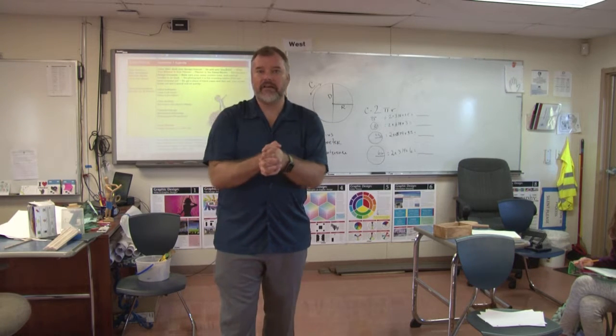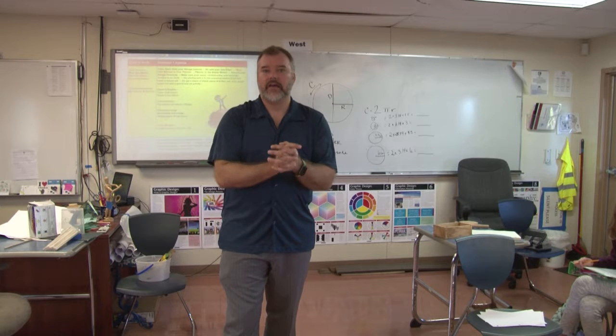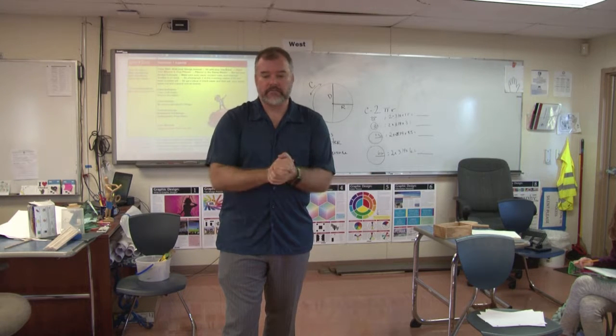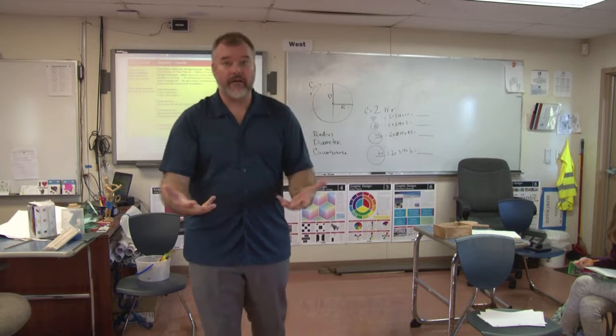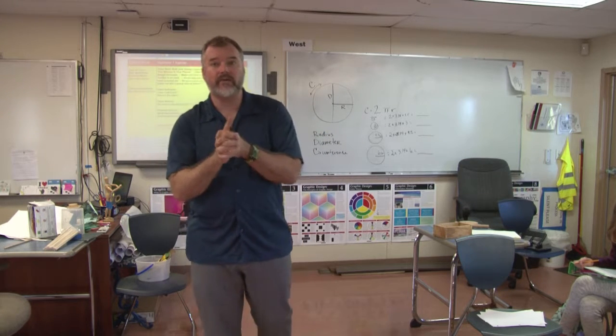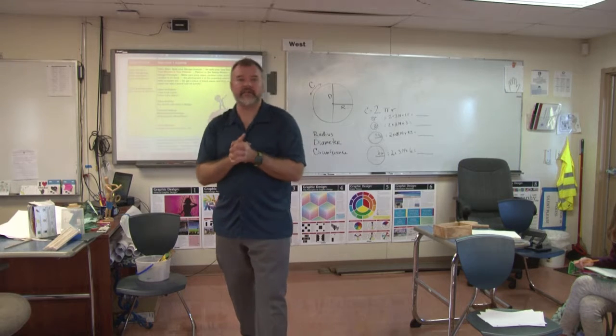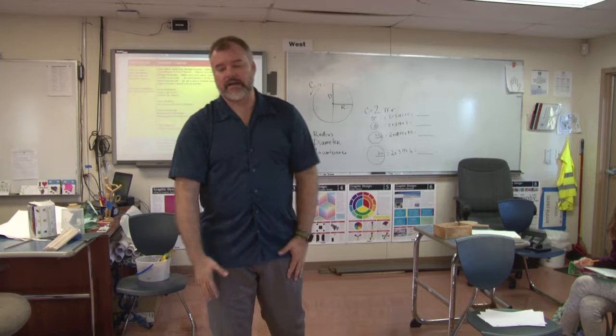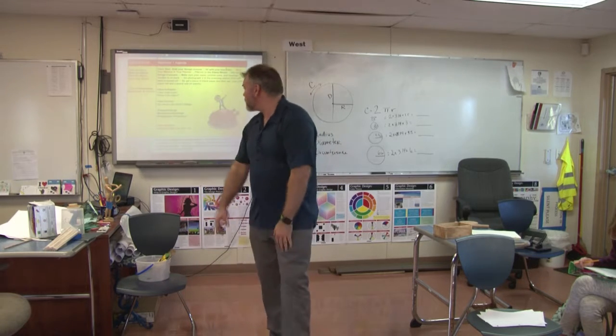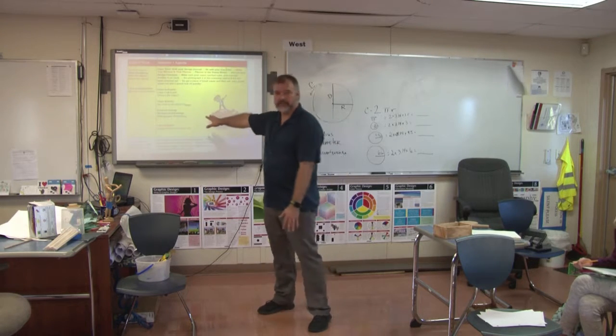Now that was a fairly efficient rover design. Some basic simple parts, did its job. It didn't go very fast, it didn't go very far, but it did what it needed to do. However, it wasn't storing any of our scientific equipment. So these are things that you need to think about as you're designing your final rover design. So that's our potential energy. Any questions?